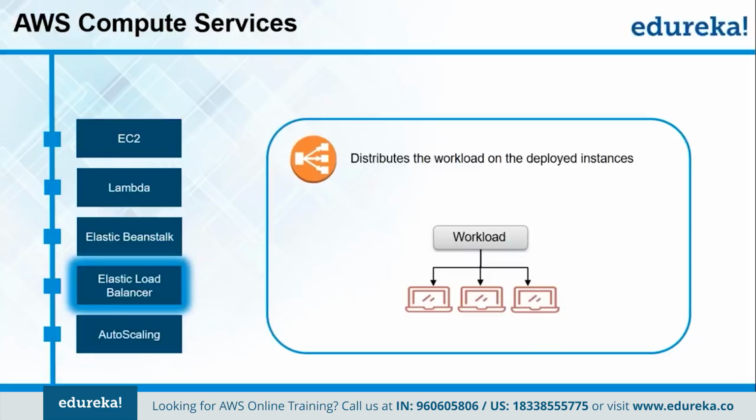And this is what Elastic Load Balancer does. Now why is this important? Say suppose you have 4 or 5 servers running and all your traffic is directed to your first instance. It doesn't make sense because all your other 4 servers are idle. You have the capacity, but you have not installed a protocol using which the traffic can be distributed to these 5 instances. And that protocol is Elastic Load Balancer.